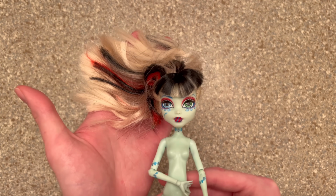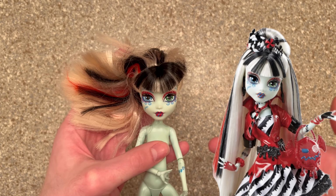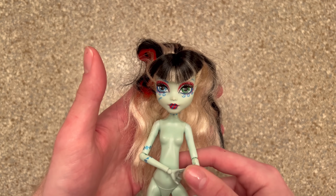This is Sweet Scream Frankie that belongs to Joseph. Comparing her to Draculaura, she doesn't look that bad. She just needs her hair slicked and her hairstyle back, and she'll be good as new.